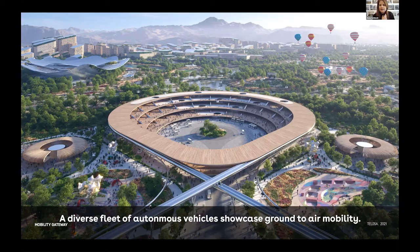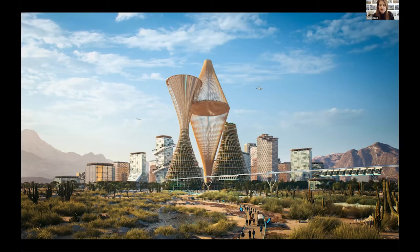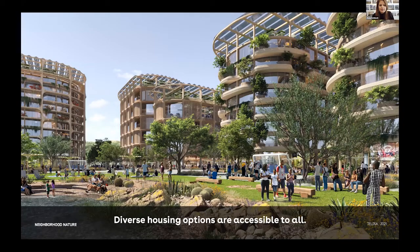This is showing the main spine or the park of Tolosa. The Equitism Tower is representative of all of the sustainable principles that I've been talking about. So it's a tower that's growing food, harvesting energy, storing water, and really representative of the mission of the city. This is showing one of the housing pods where you can see these really friendly green wood facades are very much a signature of Tolosa.